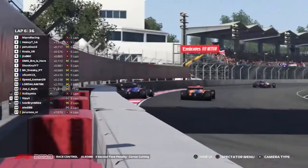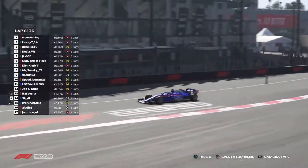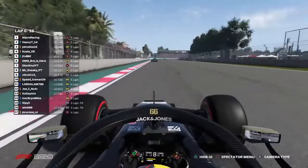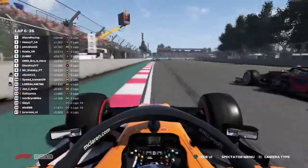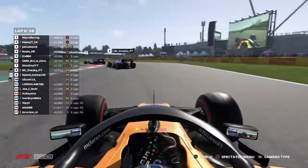Now, there's more side by side. That's a Toro Rosso into the wall. Going to be pitting. Get rid of that damage. But what is happening towards the front? Is there any battles? No. And Speed Iceman going to try and outbrake Scott. And I think he's going to be able to on the soft tyres.